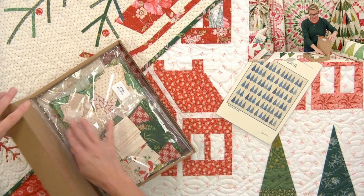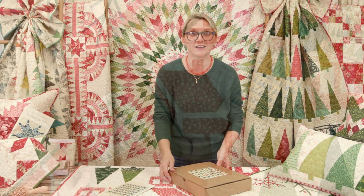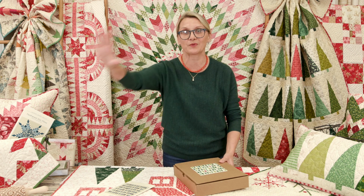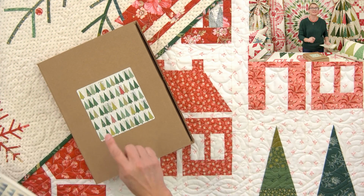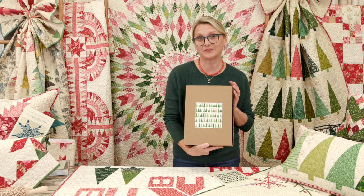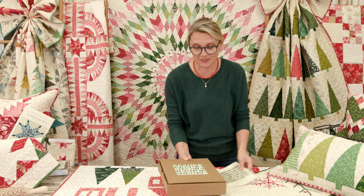I'm telling you, when you open this kit and start making those blocks, your sewing room is going to be like a forest. They're going to be spreading everywhere. They are just so beautiful, fun, and easy to make. I highly recommend it. This is one of my brand new kits coming out for 12 Days of Christmas. So go visit our website and grab one of those kits.